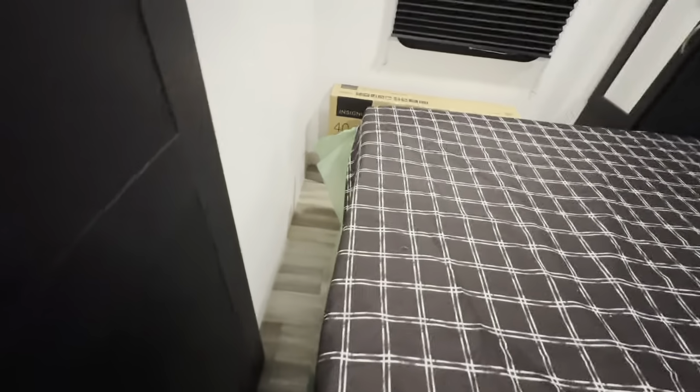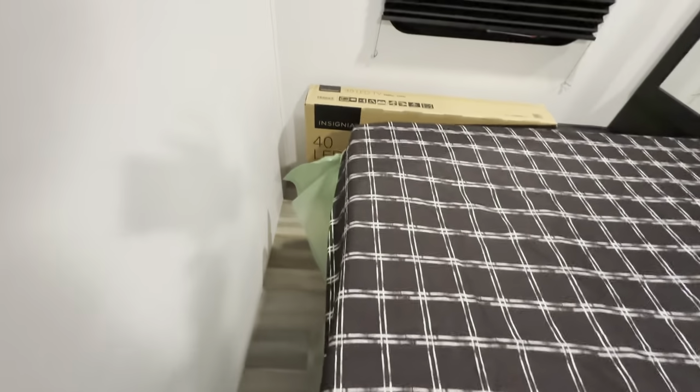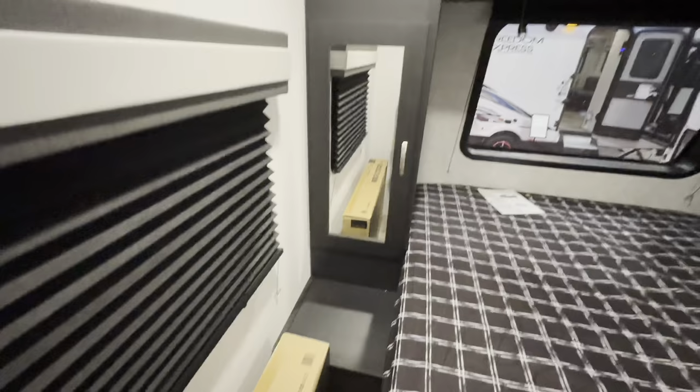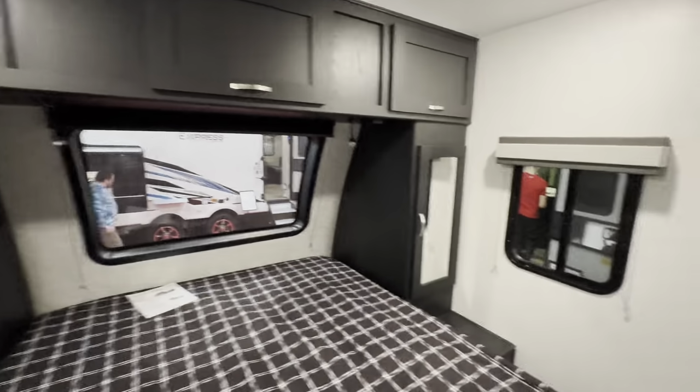I mean, there's not a ton of walking space in here. It does have a door that slides, but overall, I do like this floor plan.